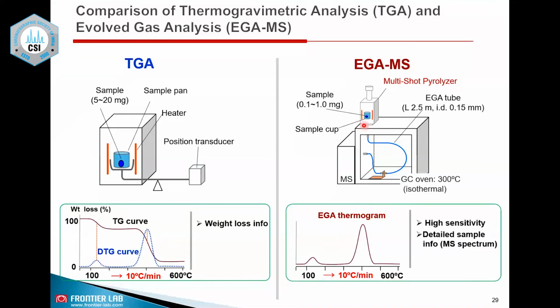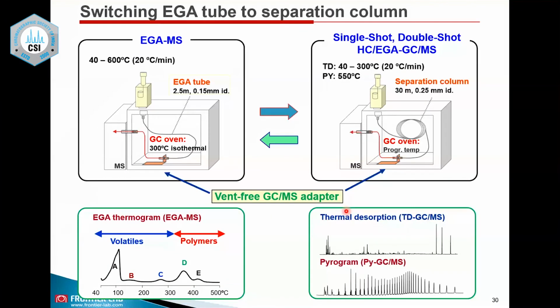Even this data can be used for deriving the degradation kinetics. So EGA is the first step. Then we have to use the chromatographic analysis for heart cut, or single shot, or double shot. Then the question comes: as I said before, we are not using any analytical column for EGA, but for the other techniques, you have to use an analytical column. That means you have to change from the tube to a column. If you are using MS, some may feel this is a headache.